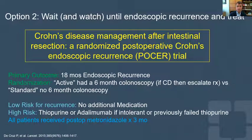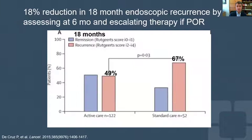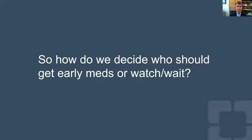Those in the active or high risk arm received either thiopurines or adalimumab if they were intolerant to thiopurine or had previously failed thiopurine. So just by looking early at 6 months and adjusting therapy for those individuals with disease recurrence at that point in time, there was a significant reduction in the 18-month endoscopic recurrence rate in the active arm compared to the standard treatment arm. So this has really informed our postoperative monitoring strategies by looking early at that 6-month time period and adjusting therapies as needed.